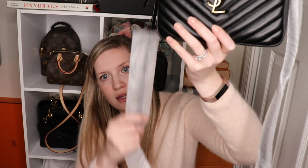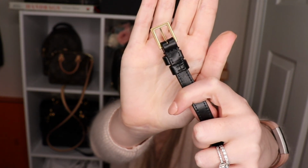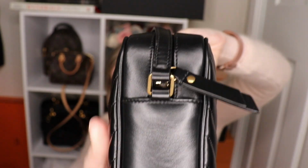So the straps are still in the plastic, but as you guys can see, because you can see the little buckle here, this does have an adjustable strap. The strap is not removable. You guys can see right there, but that is okay as this is a camera bag style, and it would probably be weird as a clutch to be held like this.